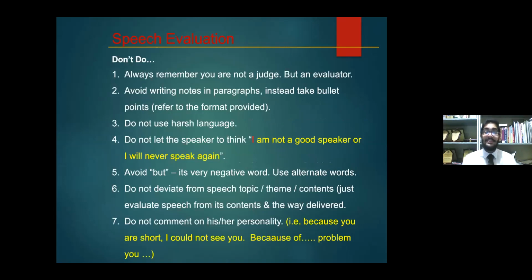Now, these are things that you should not do when you're an evaluator. Remember, you're not a judge. You're an evaluator, and when you're evaluating, it is your opinion only, not the others'. So it is best if you recommend. And now, when it comes to evaluation, I have seen some evaluators who would write paragraphs in their notes.